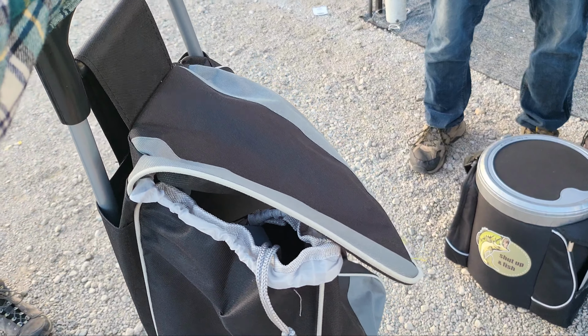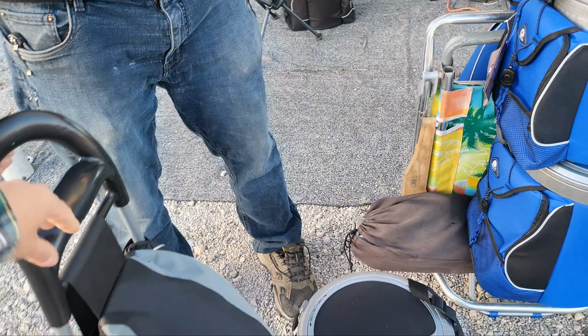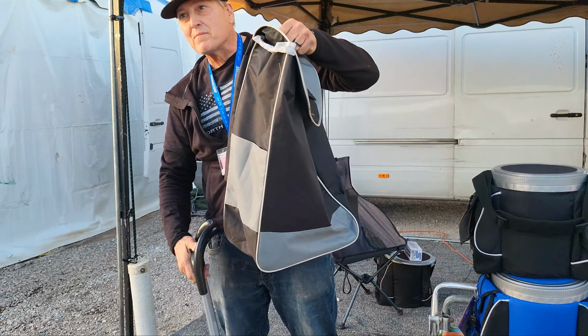Wow. So you can hold both coolers loaded. Oh my goodness, that is the lightest piece of luggage I own. Did you design this? Yeah, I'm the inventor.